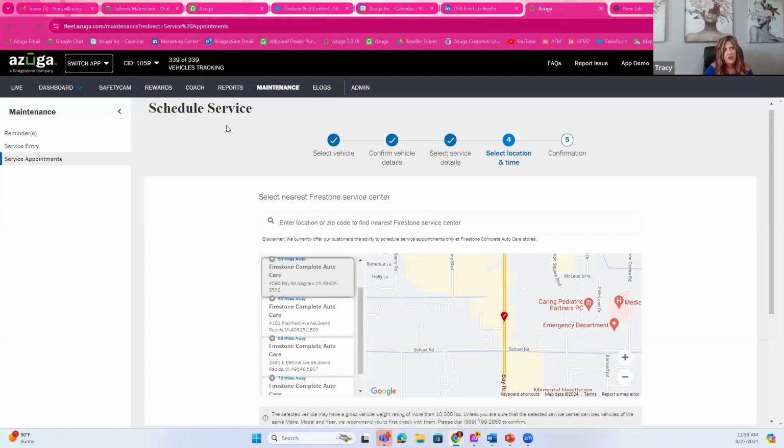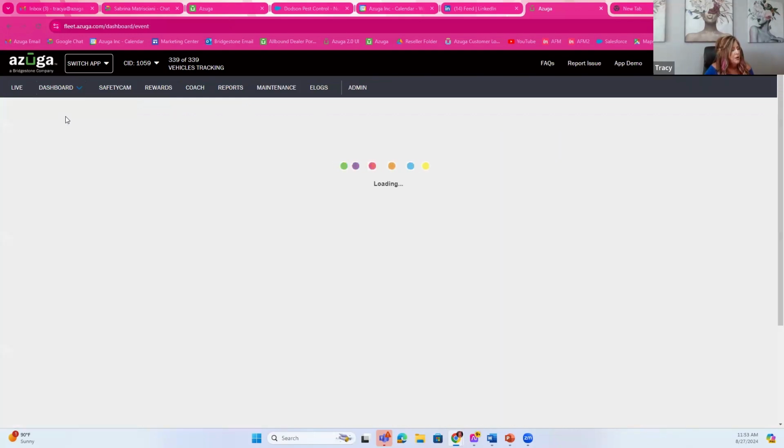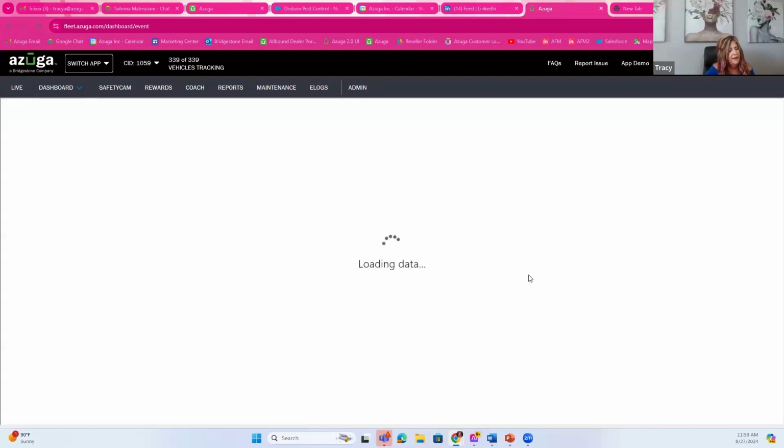If your customers are utilizing Class 8 vehicles and they have a need for ELD, which is your electronic logs, we do have that capability as well. And then lastly, there's a few dashboards that I like to show customers. They come in really handy. Of course, you've got all the reporting mechanisms. But the dashboard will give you a quick overview of what's going on in my fleet today.